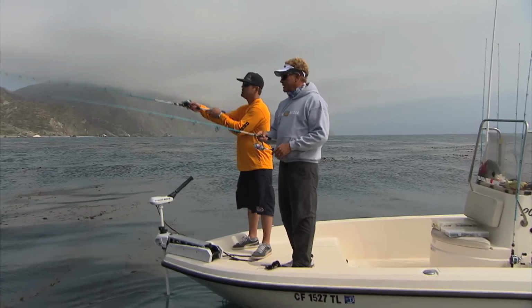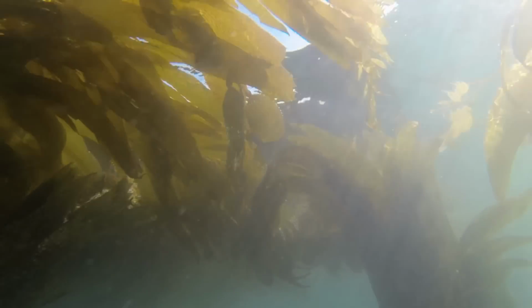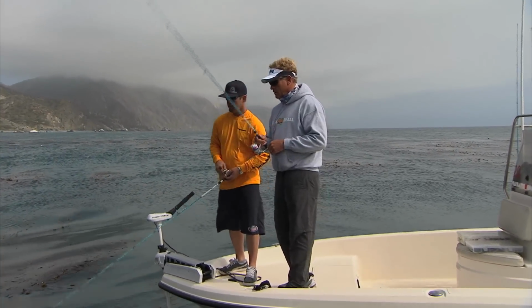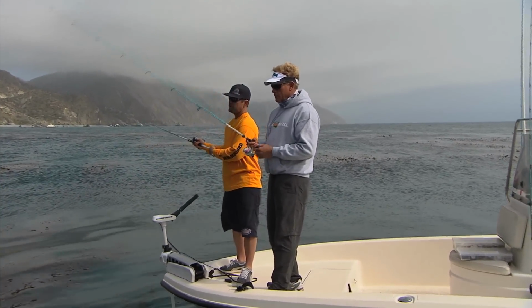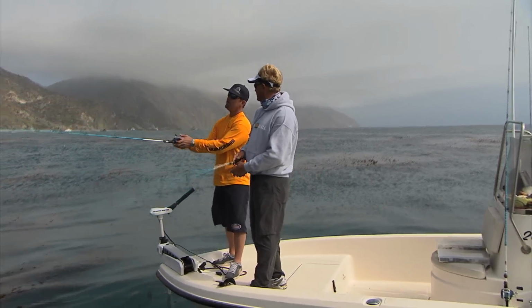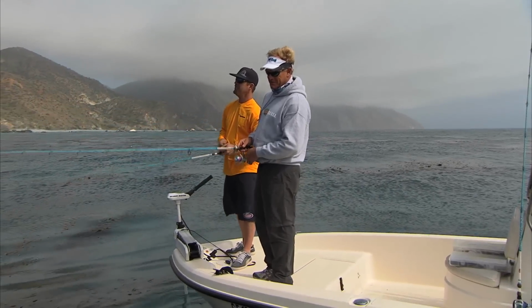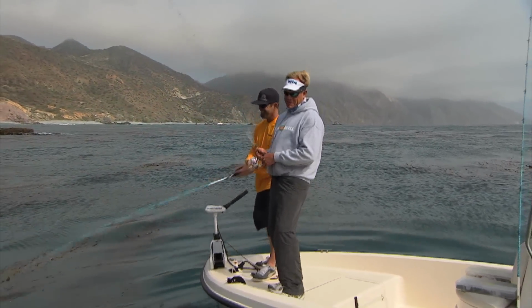What are the kind of species you got around here? There's actually, these are the kelp bass, or calicos we call them. There's two other species. There's the barred sand bass and the spotted sand bass. Well, they all kind of look alike, or? Yeah, they're all part of the Paralabrax family. Paralabrax. That's their genus name. Paralabrax.